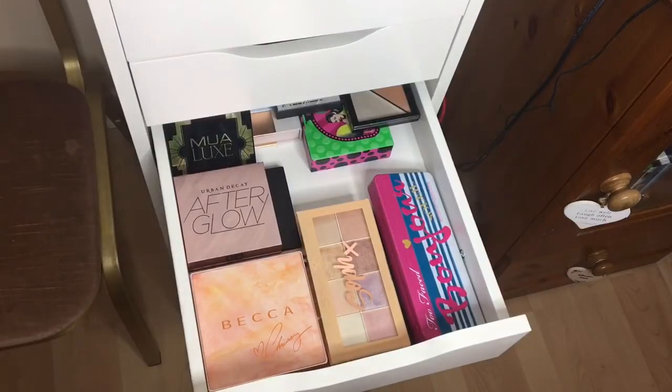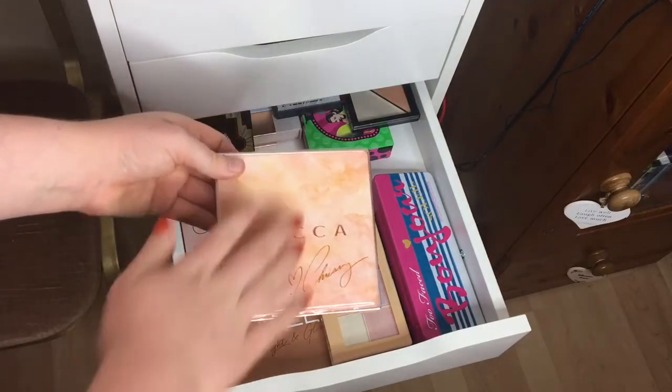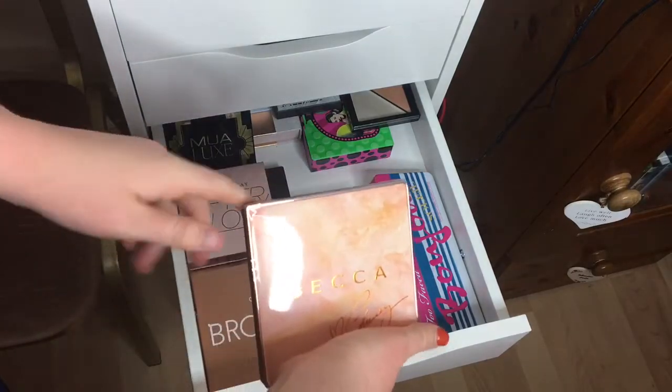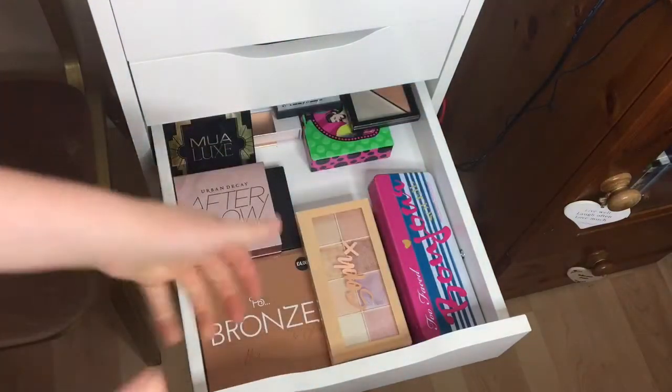In the final drawer, I've just got face palettes, which mainly are highlighters. So in the corner, I've got the Becca x Chrissy Teigen palette, which shamefully I don't really use, but it's a collector's item and it is really, really pretty. If I could go back and change my mind, I probably wouldn't buy it because it's so expensive. It was £45, but at least I can say I've got something Becca in my collection.